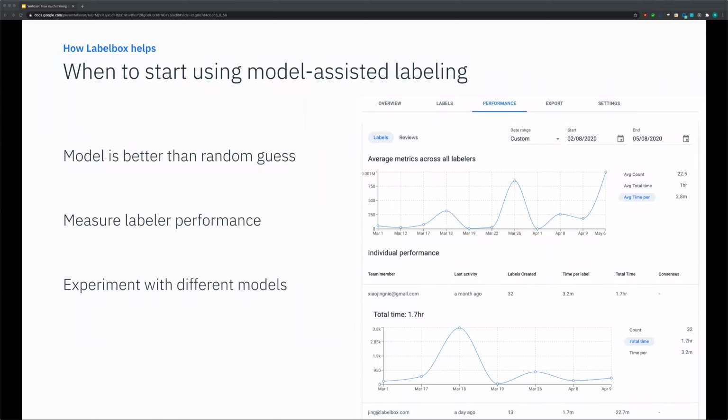And yeah, the important thing here is to experiment with different models, whether it's the model you're training, or other models that are related to your problem that you think can help your labelers label faster and more accurately, and see if it helps. And because of how easy it is to use model-assisted labeling, you should not be afraid to just try something that seems promising. And then as long as you're measuring labeler performance, you'll know if it is.